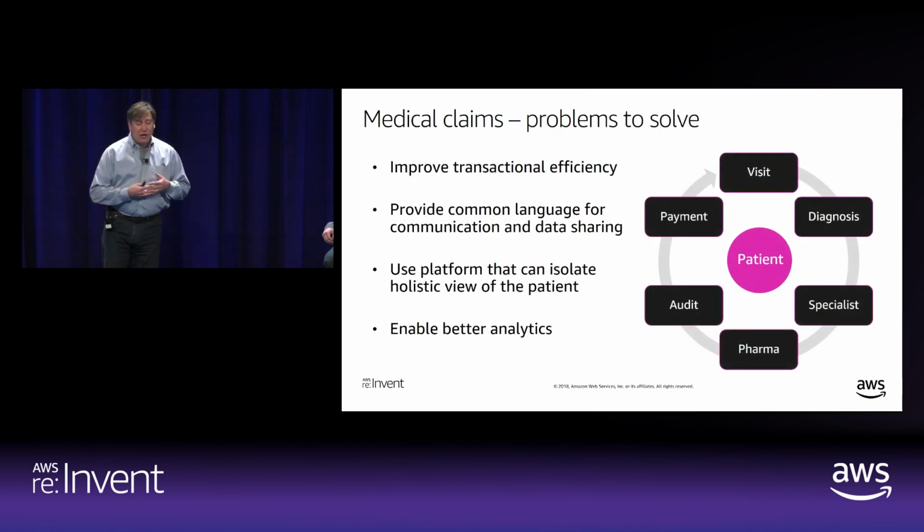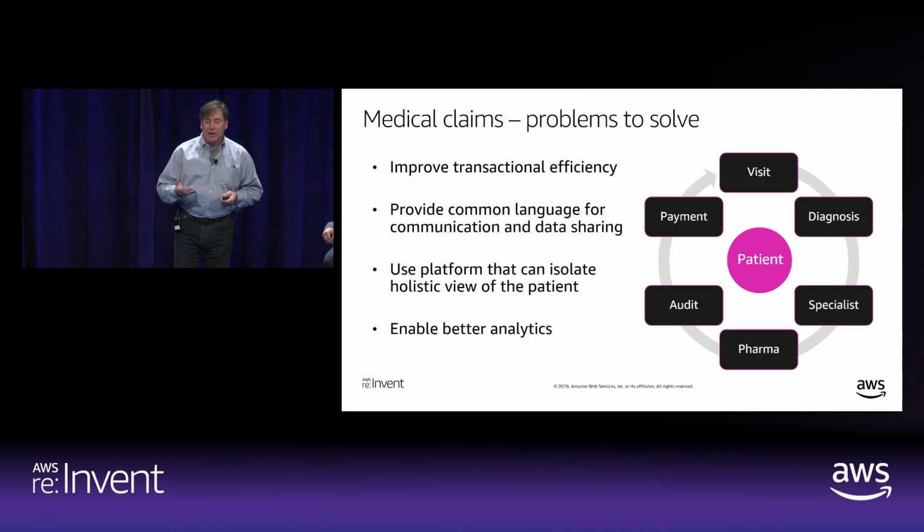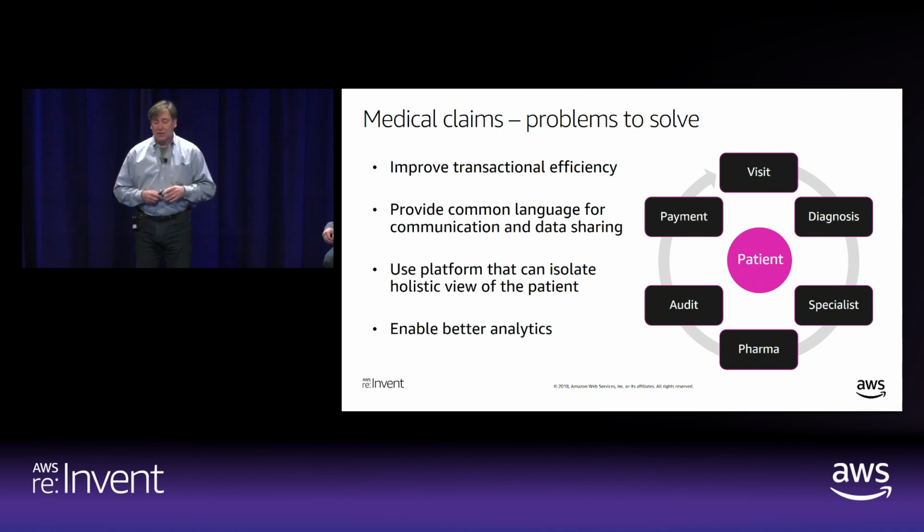So the problems that we're trying to solve here are to improve overall transactional efficiency. As I said before, we have about a billion and change claims a month. It's about 13 billion claims a year that come through our system. Any small improvement in transactional efficiency gives us tremendous overall benefit to the system. We're also trying to get to systems where we have a common set of taxonomies and languages that allow different lines of business to be able to communicate effectively when they're talking about the same thing.